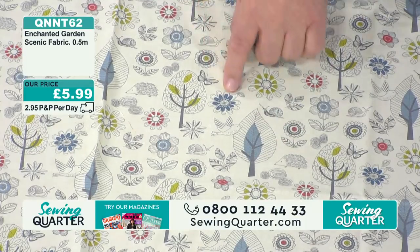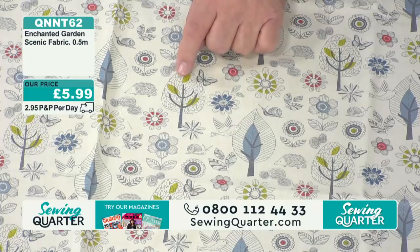These trees here, we've had a fabric. What does that remind me of? Is it Dashwood that reminds me of?